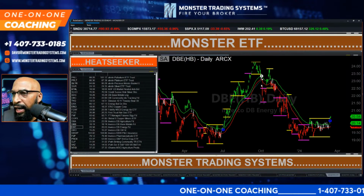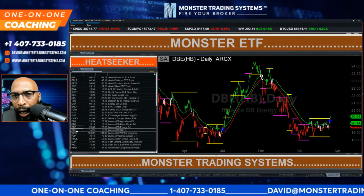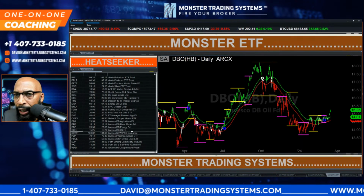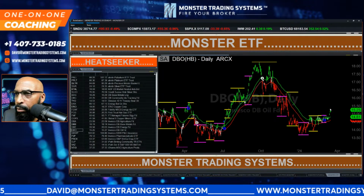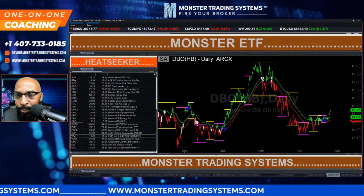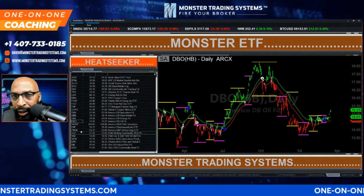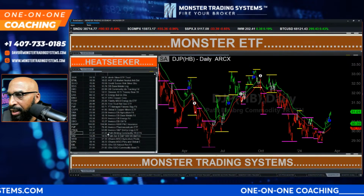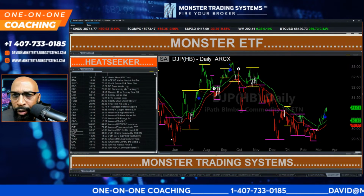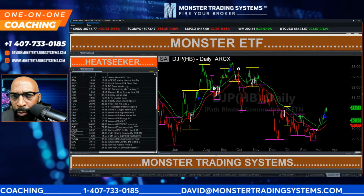Look at this. Nice markdown phase. Look, breaking resistance here. Buy signal. I'm just going to go through a few more. Oil fund right here. Buy signal here. Moving higher there. Now this won't move as quickly as futures, so it's not as exciting. But guess what? We don't always need excitement. We can get on decent trades, especially if the other markets are not doing much.